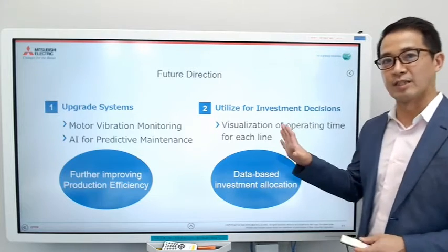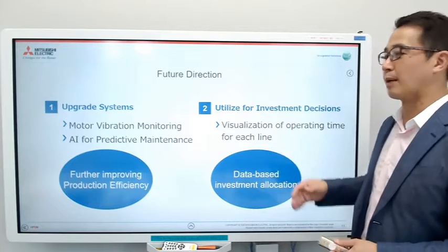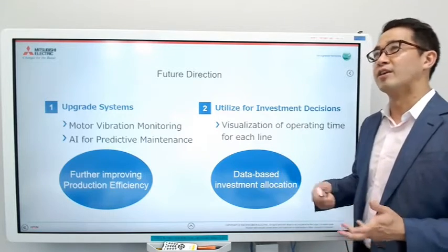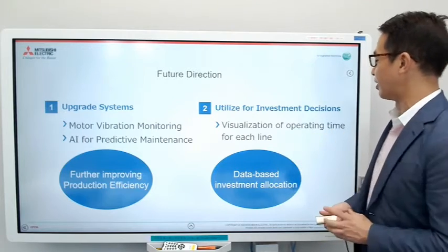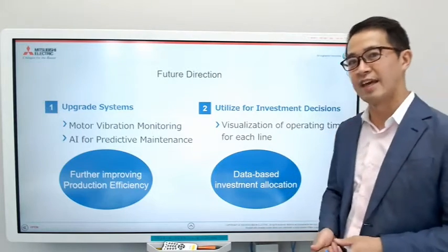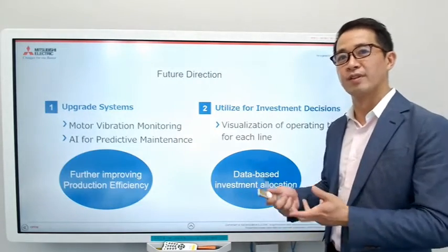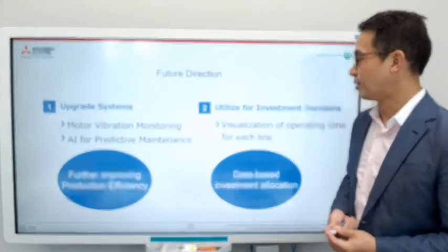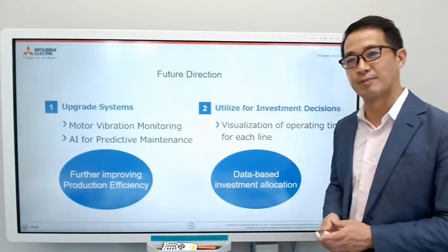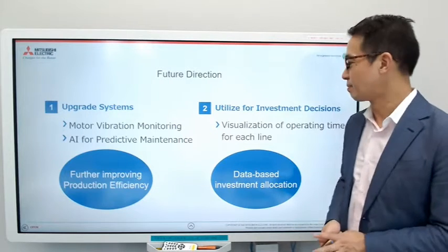Today we talked just about the visualization of the operation for the one baking machine, but for the next step, they have about 10 or more production lines working in the 3 factories. So they want to visualize the operation time of each production line and decide if they should make new investments or if they can cope with the demand with the current production lines. So we're really looking forward to the next steps that Takeuchi will make in their IoT journey.